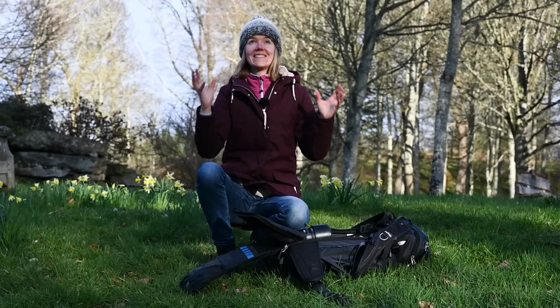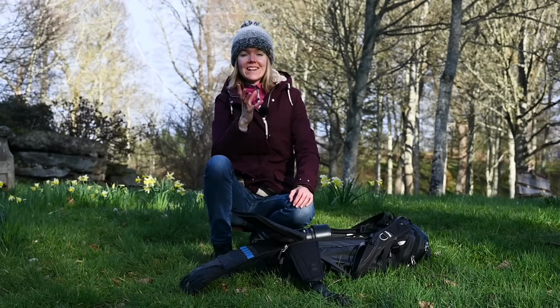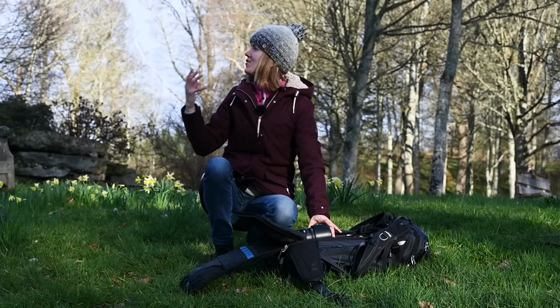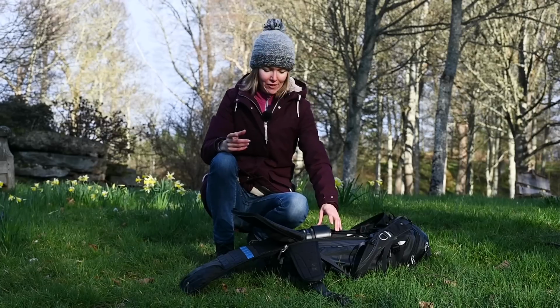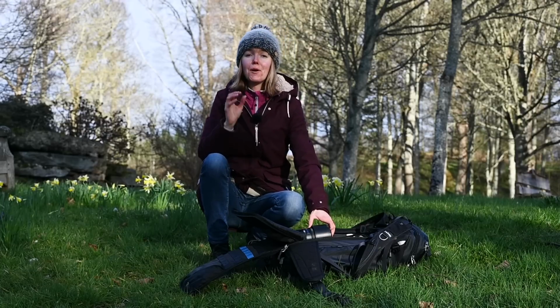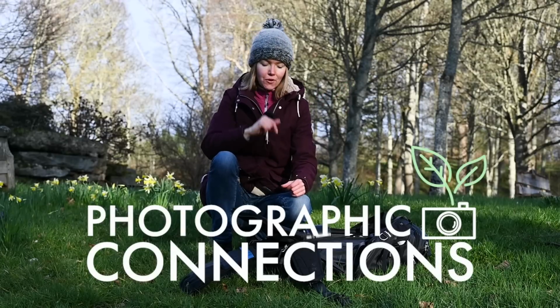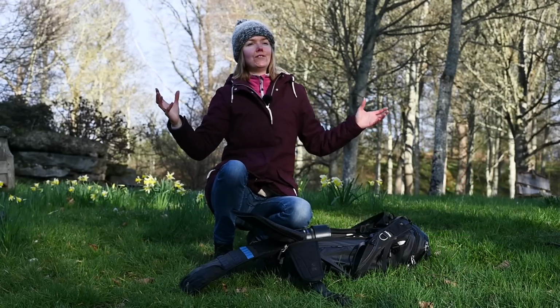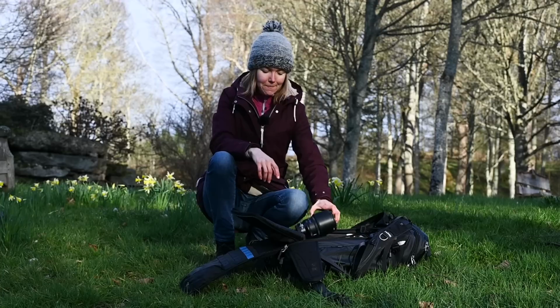Oh my goodness, the light this afternoon is so beautiful. It is such a privilege to be out just enjoying the gorgeous light as it streams through the trees. I've been spending far too much time indoors on the computer the last few weeks, a mixture of bad weather but also working hard to get Photographic Connections ready to launch, which of course you will have heard about earlier this week. But being out in this glorious afternoon with this lovely light streaming through the trees is not the only exciting news I have today.